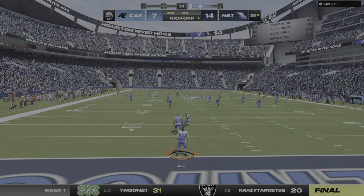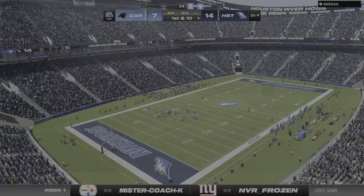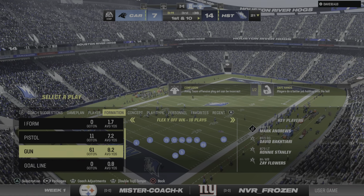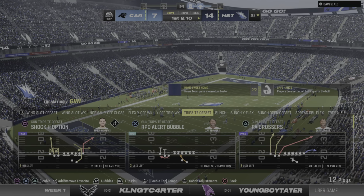On the return, it's Nyheim Hines. And taken down just past the 20 at about the 21-yard line. They'll take over first and 10 at their own 21-yard line.